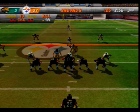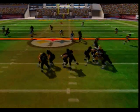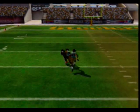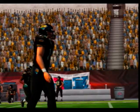The Steelers line up in the quarter defense. Deep throw. And he can't hang up. So they lose out on an opportunity to pick up solid yardage.